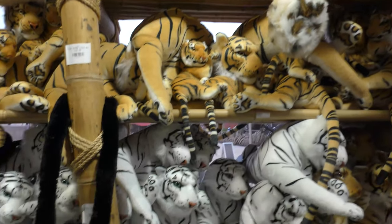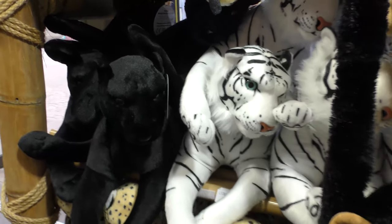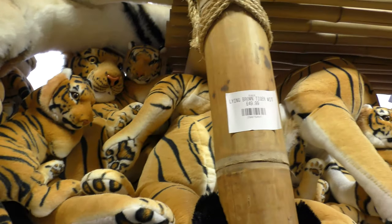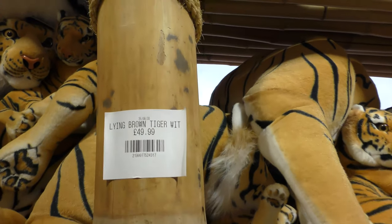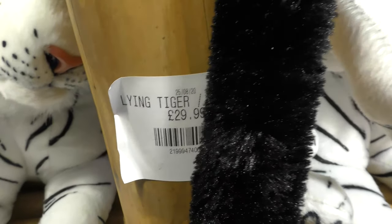Inside the main gift shop. Oh my god, this is so soft. Feel this, the fur. Yeah, it is quite soft. I'm not quite sure if that's the price for it or not. Maybe that price there.